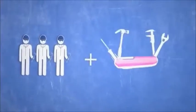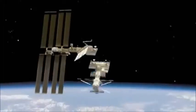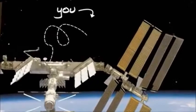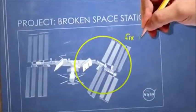So how do engineers decide what they need to build? Well, in most cases, they start with a question. Here's an example. Say you live on a space station and something outside breaks. Obviously, you need to go outside and fix it, but how exactly do you do that? That's a great question for engineers.